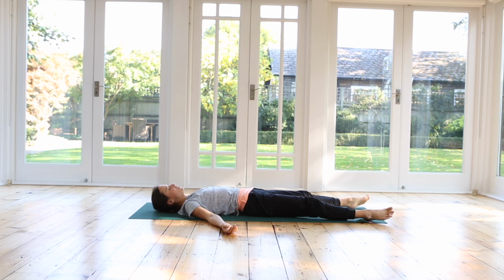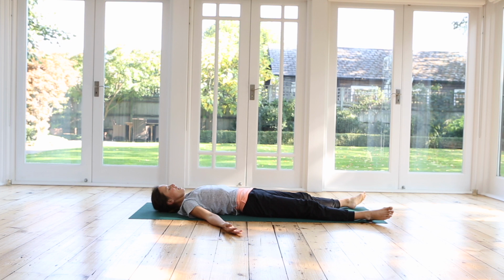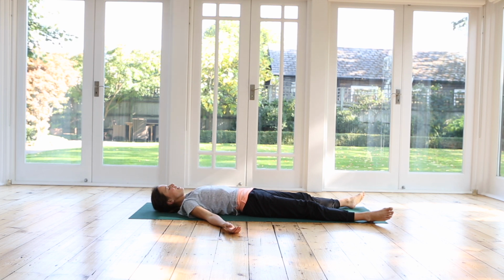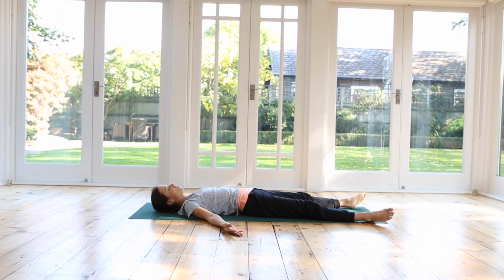Closing your eyes. Let's all take a nice deep breath in through the nose. And sigh out through the mouth. Inhaling through the nose. Exhale, let go. One more, inhaling. And exhale. Allowing your body to rest. So you may stay here for as long as you wish, as long as feels good for you.